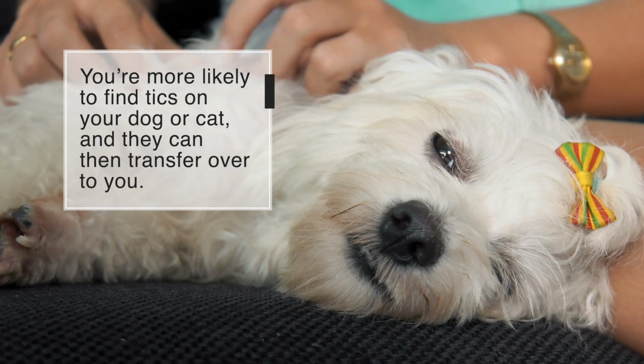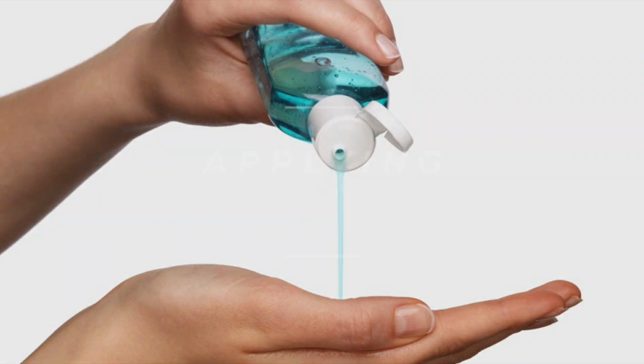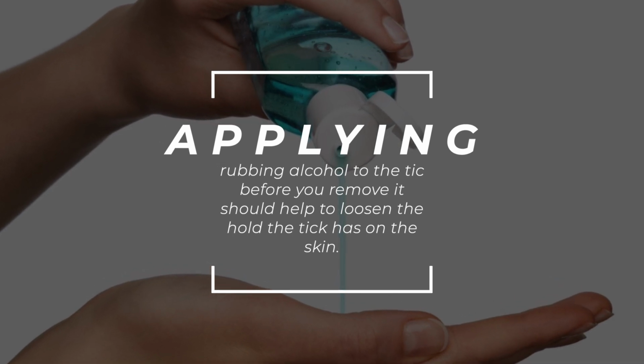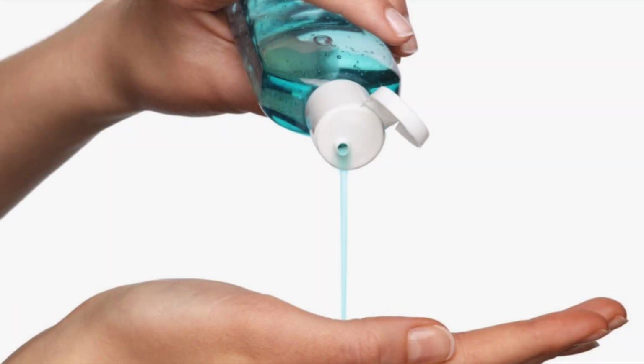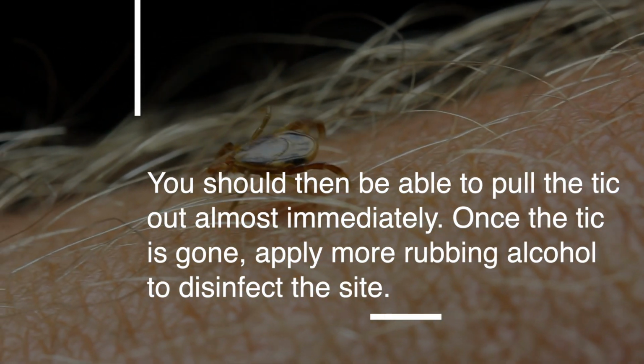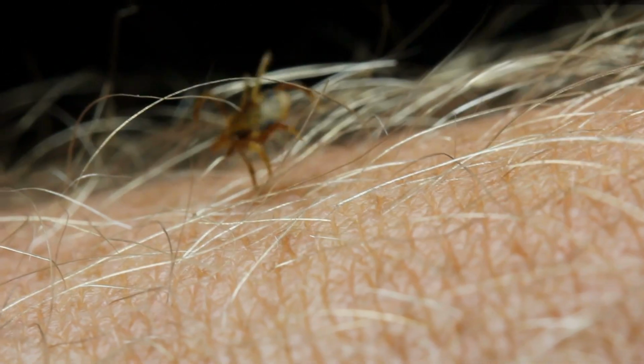You're more likely to find ticks on your dog or cat, and they can then transfer over to you. Applying rubbing alcohol to the tick before you remove it should help to loosen the hold the tick has on your skin. You should then be able to pull the tick out almost immediately. Once the tick is gone, apply more rubbing alcohol to disinfect the site.